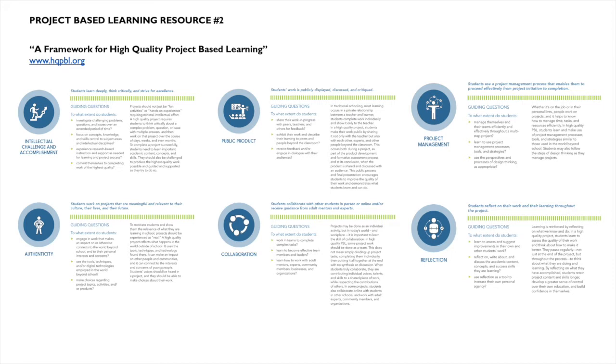Intellectual challenge and accomplishment. Again, saying that it has to be challenging. I'm going to go down below here and talk about authenticity. Again, by framing the problem in an authentic situation. And because it's intellectually challenging, those two things work great together. Public product. Again, this is an important part of how you have these deadlines, how they can present their work, the artifacts that they build and create.